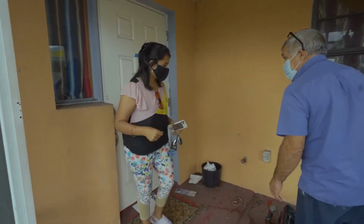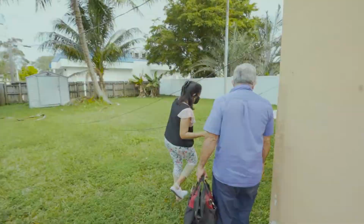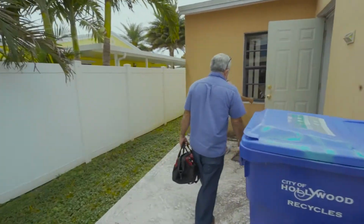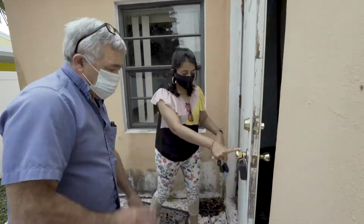Alright, let's check the back door. Okay, I can just lock this. That's fine.